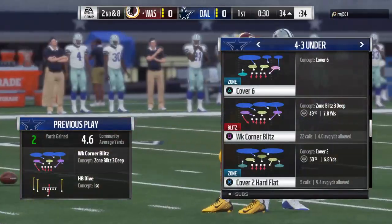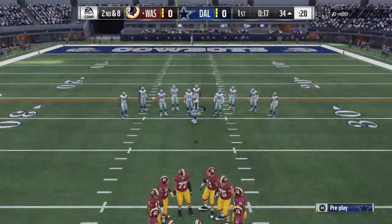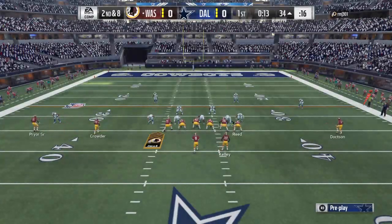Well, they didn't get a whole lot out of that one, but I think you got to continue to try and run it and try and keep the defense honest. You mean or also just sit back, dare you to throw it on every down? Yeah, you get your quarterback hit a lot that way, too.